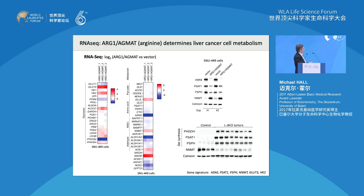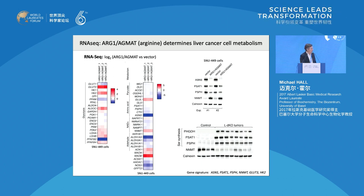So we did RNA-seq on this cell line expressing ARG or AGMAT or not expressing them, and found that indeed there's a large number of metabolic genes whose expression either goes up or down, many different metabolic pathways, pyruvate, amino acid, NAD, aldehyde, glycolysis are all affected. And from this we generate a gene signature, which I'll come back to later. These are representative enzymes for all these different pathways.